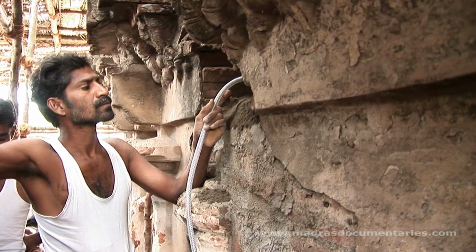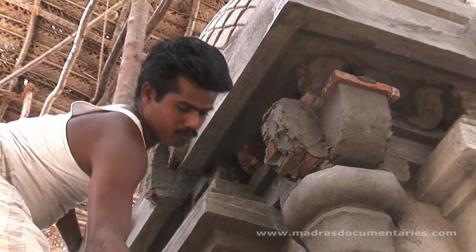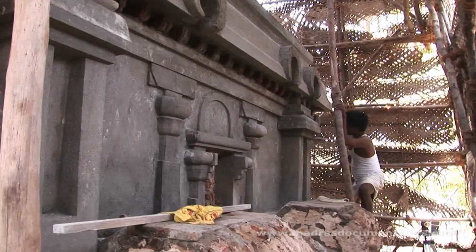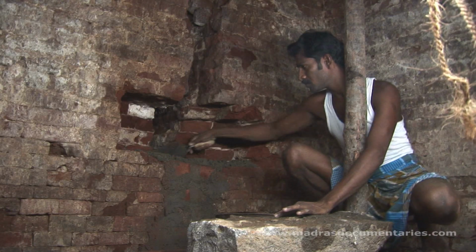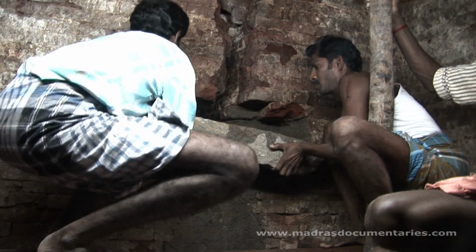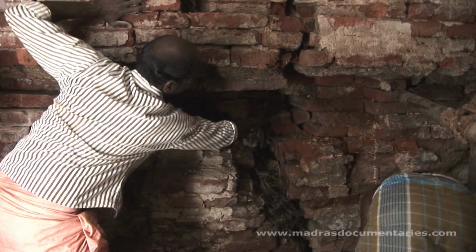We must remember that the works were being carried out using the original materials, and very little new materials were used. That was the challenge, and that was where Dr. Satyamurthy and his team applied years of experience and knowledge. Loose areas were bound and stitched with stone slabs bound with lime mortar. The wide cracks had to be filled with binding and stitching materials.